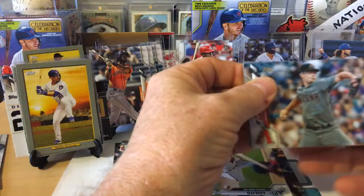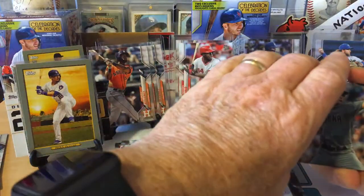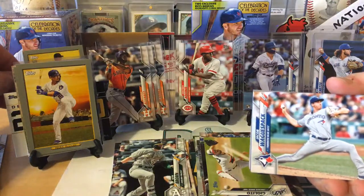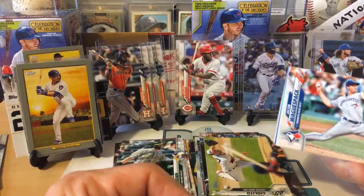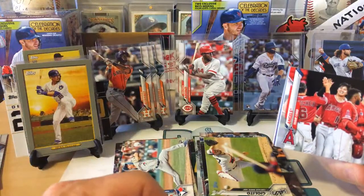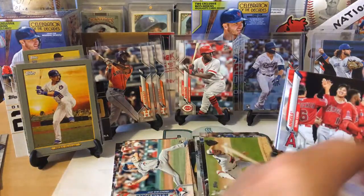And yet another Zac Gallen. Zac Gallen is just killing it. Zac Gallen is just stomping all over all our rookie stars here. All right. Jacob Wagspack with the Toronto Blue Jays rookie card. All right. California Angels team card. There's Shohei Ohtani, Calhoun.